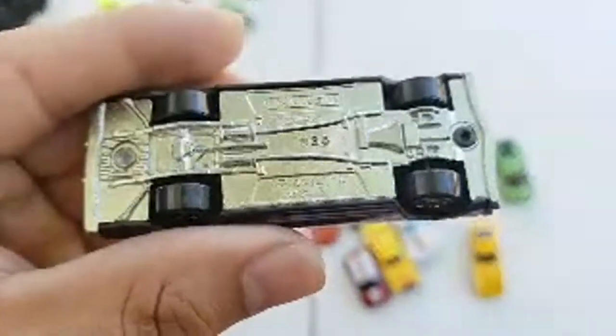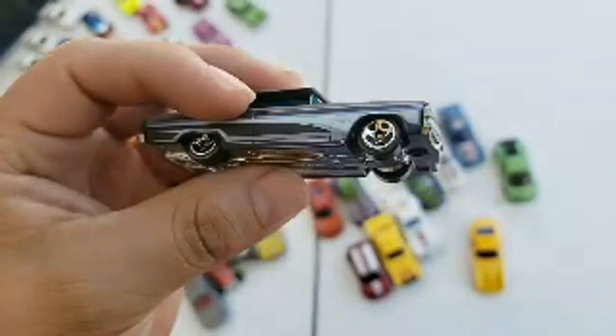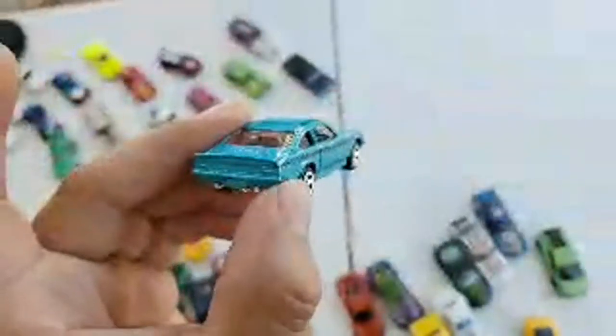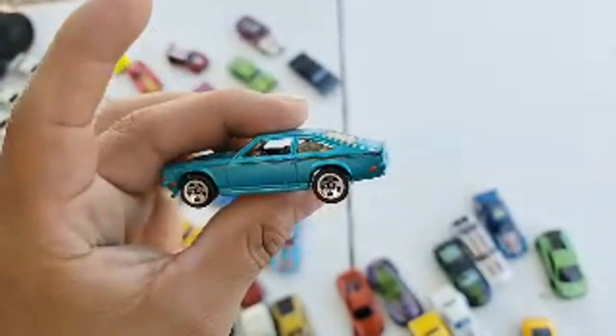And then this one's a Malibu, 65 Malibu. Metal base, just flat lines, look at those things. Yeah, this thing will be nice for the Lowrider collection right there. Just different color. Two exhaust pipes in the back right there, chromed out. That's nice, man.